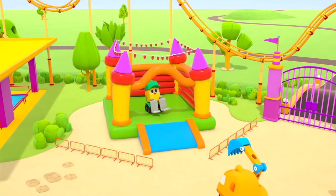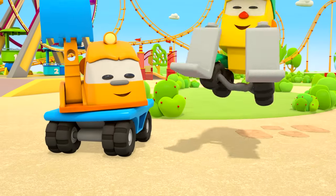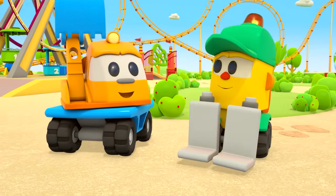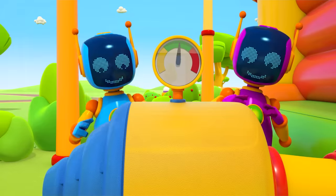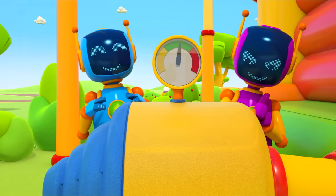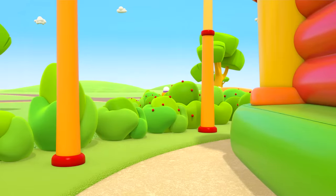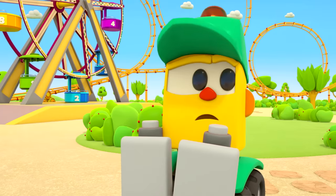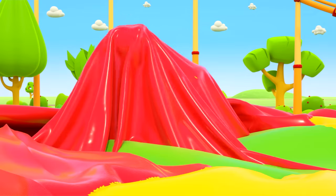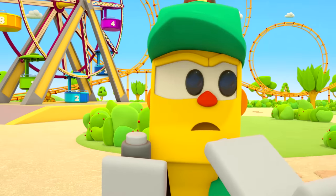Woo-hoo! Lifty and Scoop have come to the amusement park to jump on the bouncy castle. Now it's my turn. Robots, no. You want to take the amusement park's pump? The bouncy castle will go down right away. Huh? Stop. It wasn't me. Robots, what have you done?